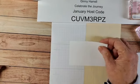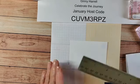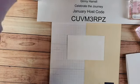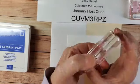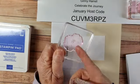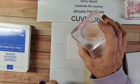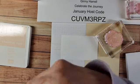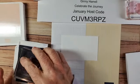So I just have a 2.5 by 4. I think that's what this is. I will double check the measurements. Yeah, it's a 2.5 by 4 piece of Basic White. And we're going to do some stamping with Orchid Oasis to start with. And we're going to use the bigger floral image, the solid background one, and then the highlight one. So you can use two different colors, but what we're going to do is stamp off to give it the color that we want. So I'm going to ink this up.